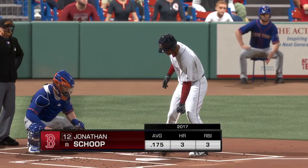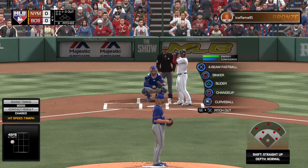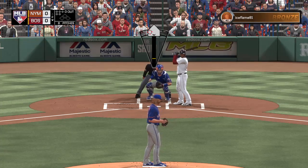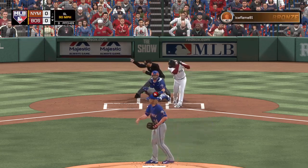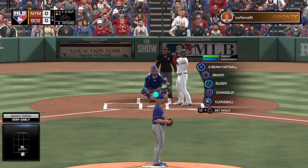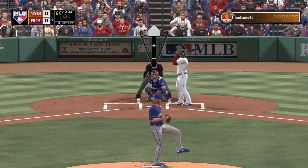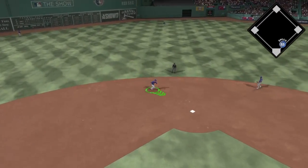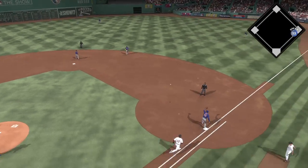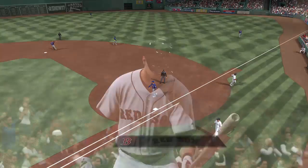Stepping in, Jonathan Schoop. He'll start things out against Noah Syndergaard as this inning is underway. Swing and a miss that time. It's 0-1. Well, he's just 2 outs into his major league debut on the mound, and so far he doesn't seem nervous or like he's trying to do too much. That's easier said than done. And a flip to first from Cabrera in time for the first out.